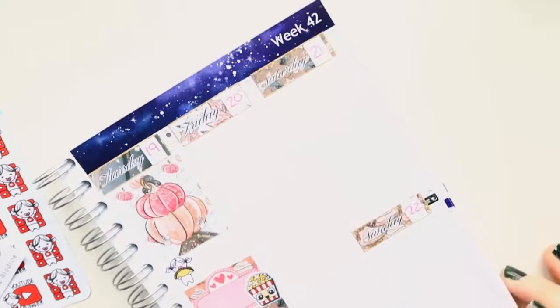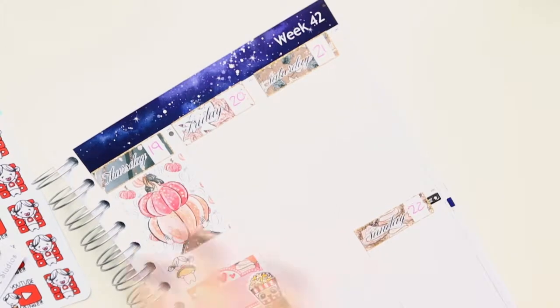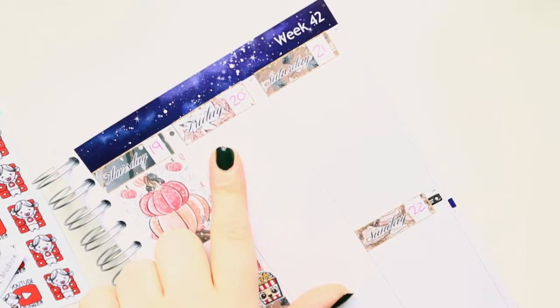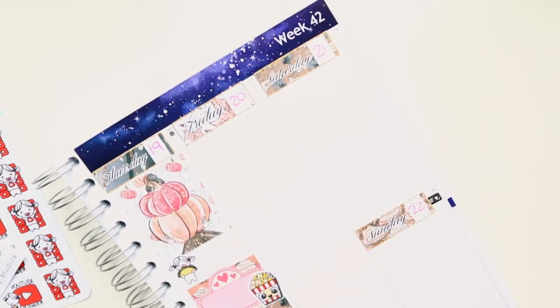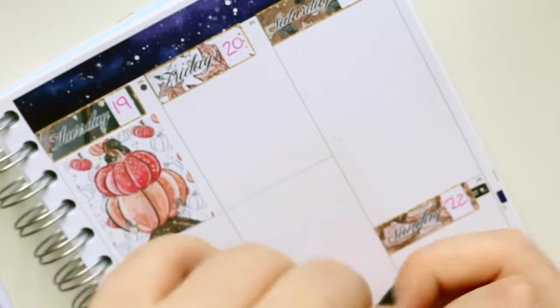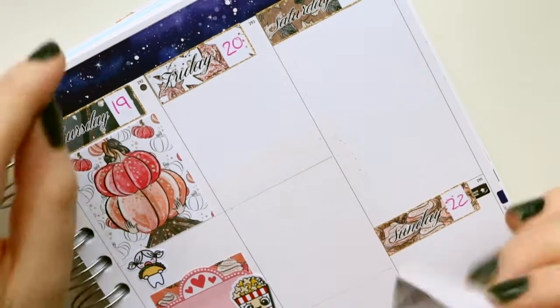Okay, Friday. I don't know where Sticky Essentials came from, but again, I'm going to put that in my tracker. I had three to-dos. It was Breast Cancer Awareness Day, and I went food shopping, and I watered my plants. So I'm going to use the acorn and the leaves for the middle.